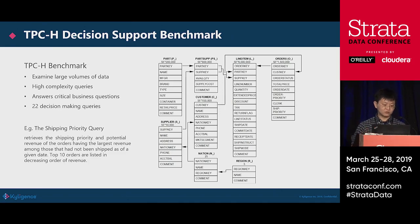Just for one example, there is a query in TPCH, the shipping priority query, that retrieves the shipping priority and the potential revenue of the orders having the largest revenue among those that had not been shipped as of a given date. And the query asks for the top 10 orders with the highest revenue. So that's where you're making a decision, if any of the shipments cannot make it, which one you're going to sacrifice, maybe by the revenue. And on the right is the data schema, which is pretty complicated. So although it only has 22 queries, they are all seriously complex queries.